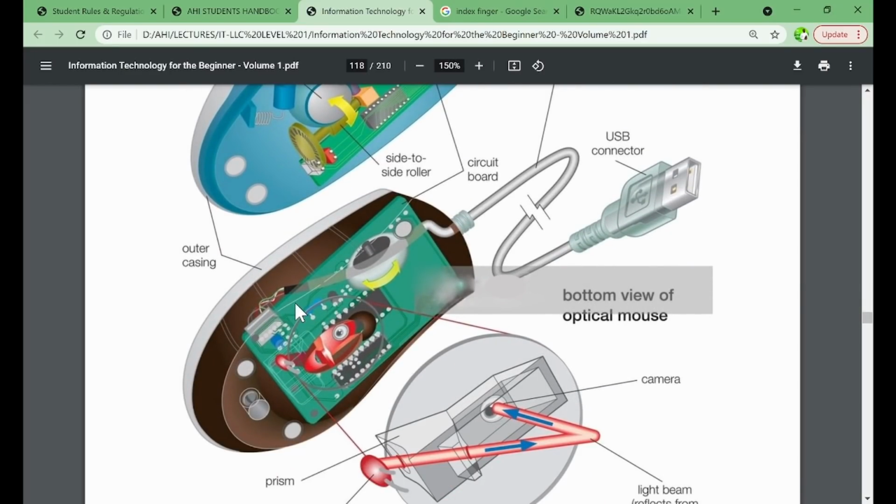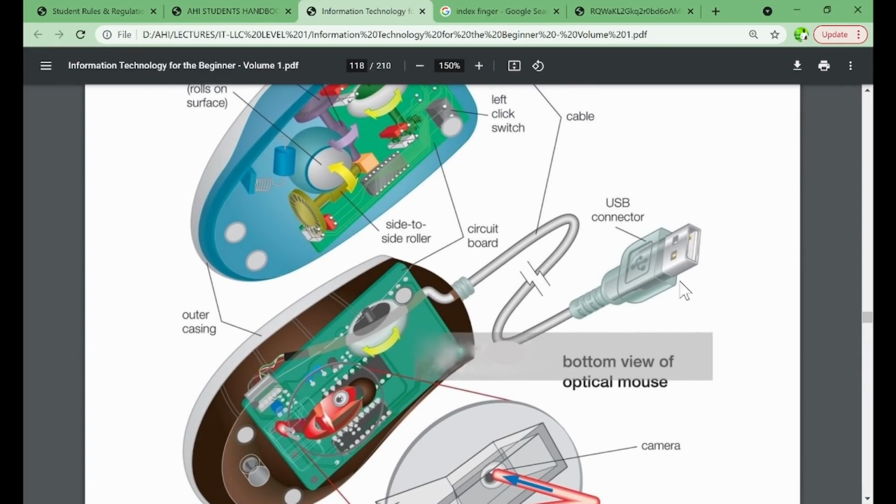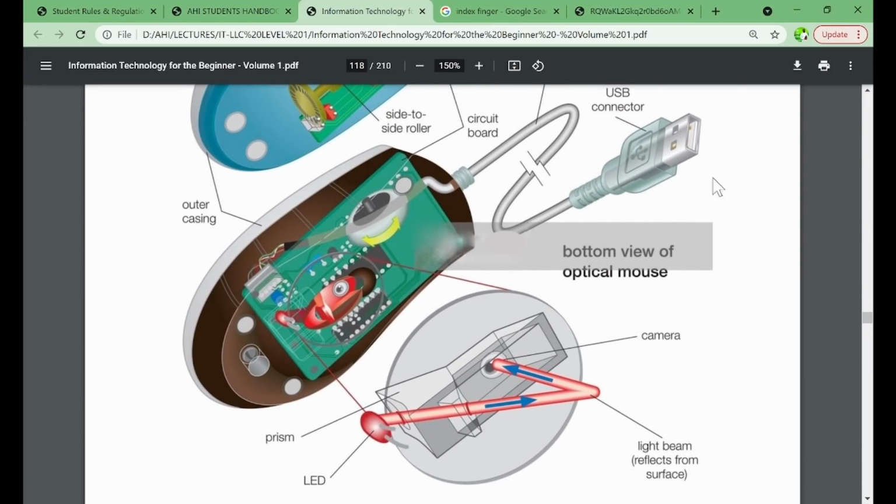Then when you look at the optical mouse, we have the outside casing just like the mechanical mouse. We also have a circuit board in it. We have a cable and it uses a USB connector. So almost all the optical and laser mice use a USB connector.